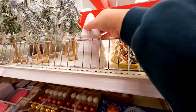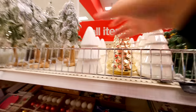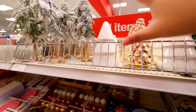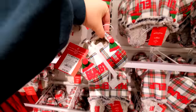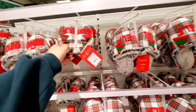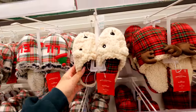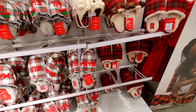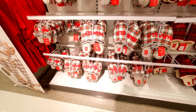These would look so cute on the TV stand, being festive but not being too bright this year. How cute are these? Oh my goodness. They say baby elf on them. Oh, I die. So cute. And then look at these little slippers. I love it. You can match with Mama and Papa. That's adorable.